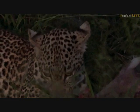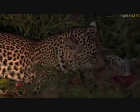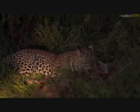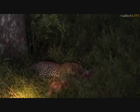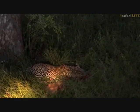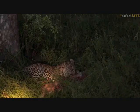Hello, girl. You are a very pretty leopard, aren't you? Isn't she just beautiful? I'm so happy. I've had a fantastic afternoon. I've been really, really lucky. Got to see my elephants, which I was absolutely hoping for. And then, of course, just to have a spotted surprise towards the end of drive. That's really not a bad way to end your afternoon. And a great sunset.